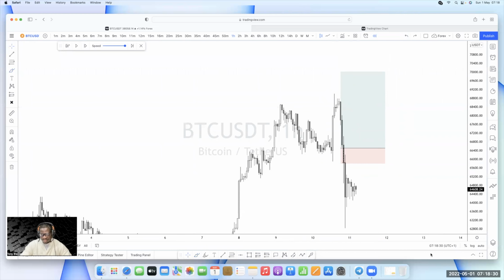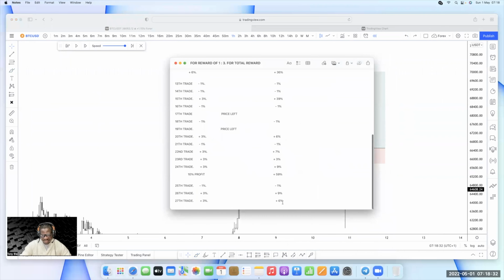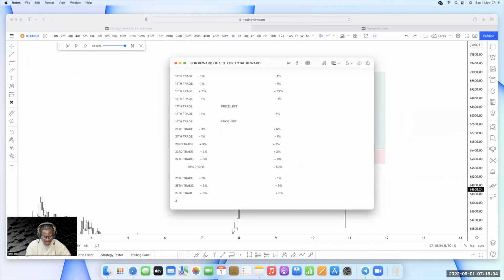Yeah, so the 28th trade was a loss. I lost that one. Okay, but that's good. It's good, okay? At least we've made more. So we're down 1%. Okay, 1%. And then for the total reward, there was no reward on that. I was also minus 1%.